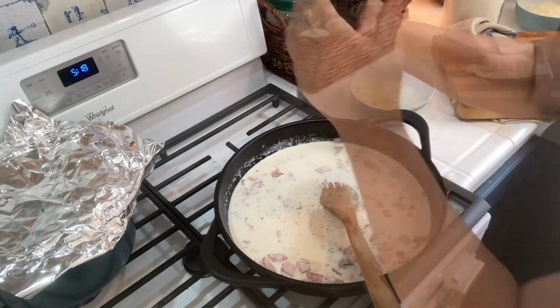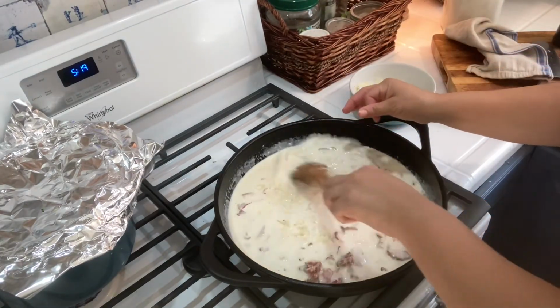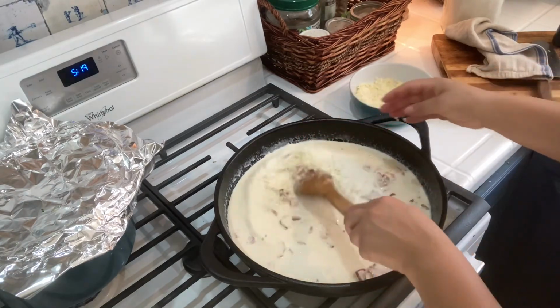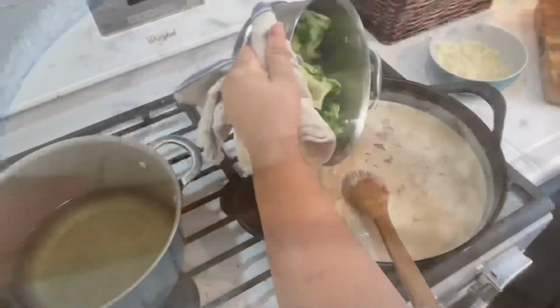Going to add a bit of pepper. I'm a little bit lenient on the salt on this recipe because of the salt in the bacon, so just be careful with that because you can definitely over salt. And then once it's kind of thick, you can go ahead and add about half the cheese and stir that in and let it bubble away until it's a nice thick cream sauce.